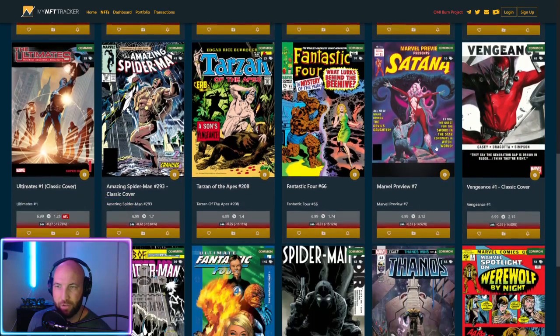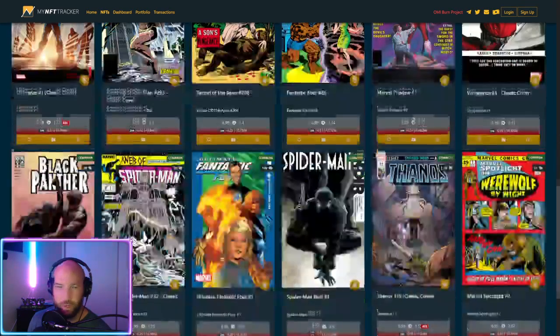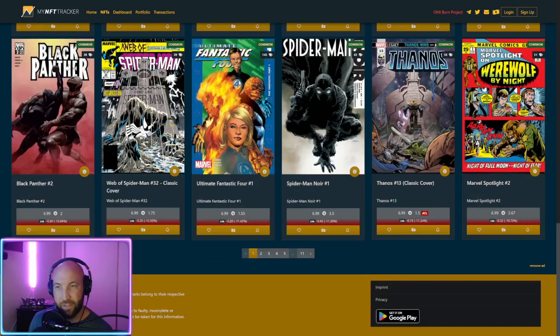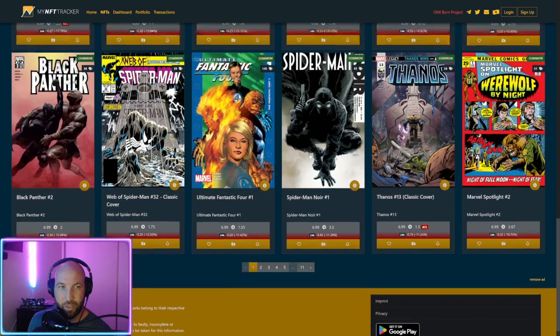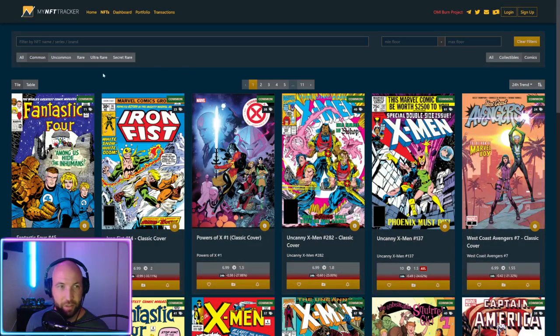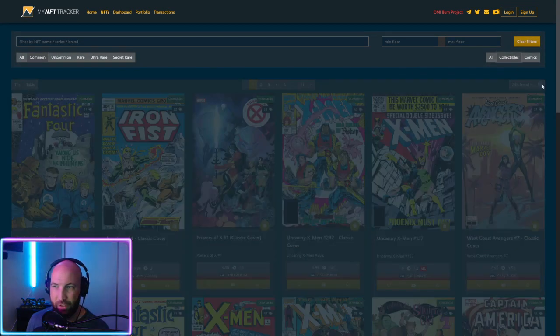Same thing here. First appearance of Rocket Raccoon and a few others. So I do like these covers. And the commons, yeah, they're just slowly bleeding out. Market is going down. There's not much of an update going on here. Let's take a look at the collectibles and see what is going up.